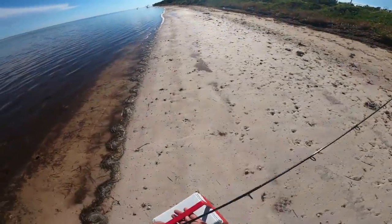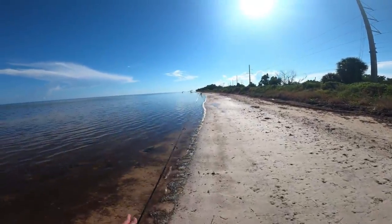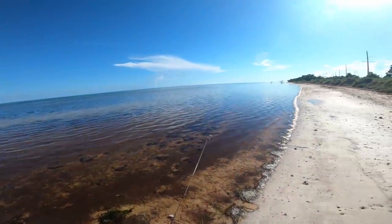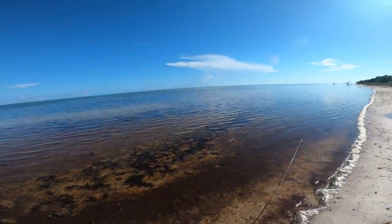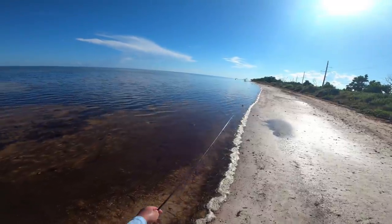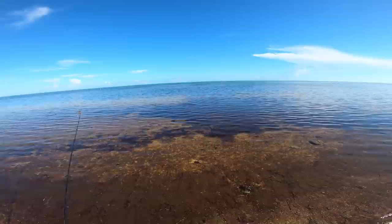Rods, I've got the 7.5 foot Esky, so I could cast a little farther. I got the brown bucktail jig, tipped with a little shrimp tail on it. And then I'm carrying my little bait cooler because I got to keep the bait fresh. All about the bait. And I'm just going to walk down a bit. I'm not going to go too far, and just scope out the water looking for tails.